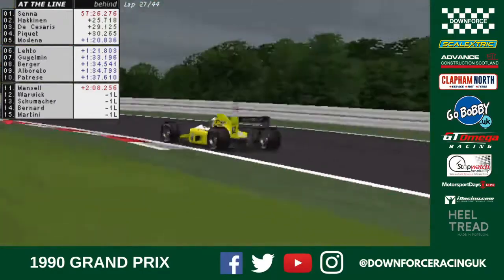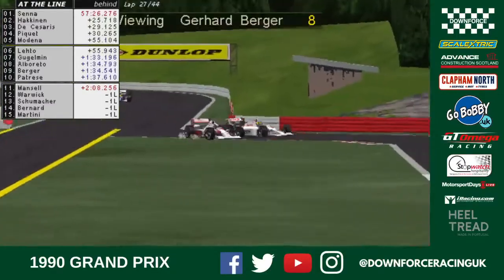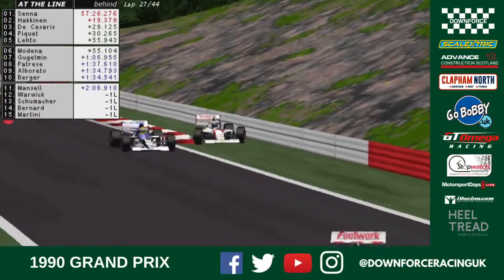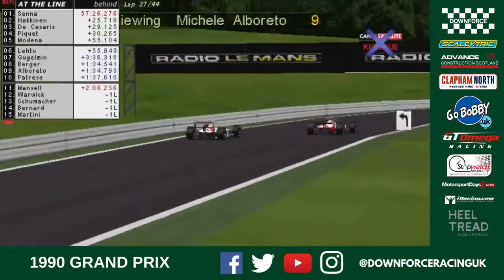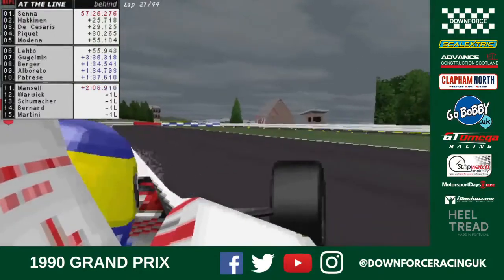Senna leads, Häkkinen second, De Cesaris third from Piquet, Modena, Leto, Gugelmin, Berger, Alboreto and Patrese. And Alboreto makes his bid on Gerhard Berger, and that's yet another incident, and Berger's lost the wheel. Berger's lost the rear wheel. So Berger is out of the Belgian Grand Prix. Let's look at that one again. From on board with both drivers, here's Alboreto getting his move on Berger. And he just forces him off, and Berger loses the wheel.